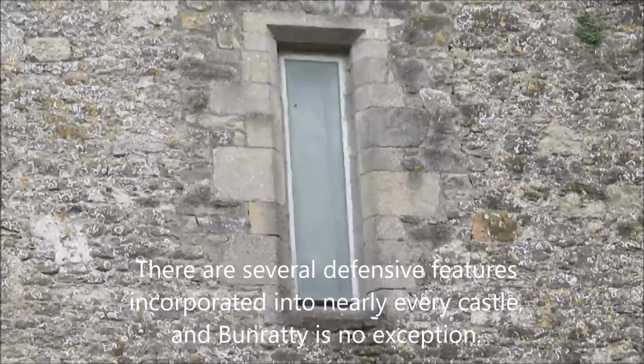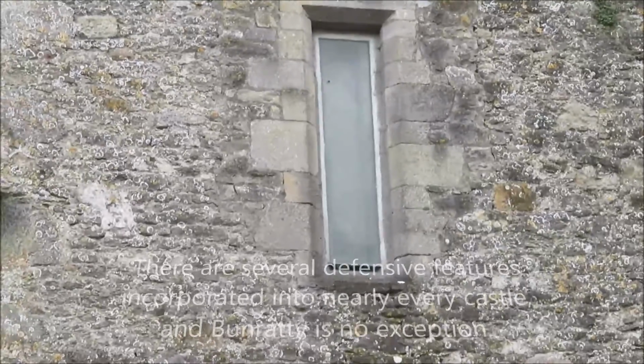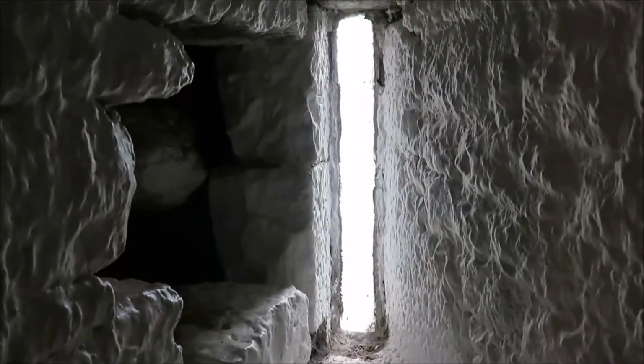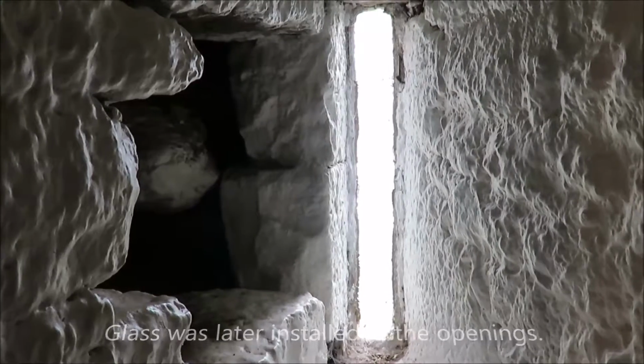There are several defensive features incorporated into nearly every castle, and Bunratty is no exception. Arrow slits were designed to let archers fire arrows or crossbow bolts out without getting returned fire. Glass was later installed in the openings.